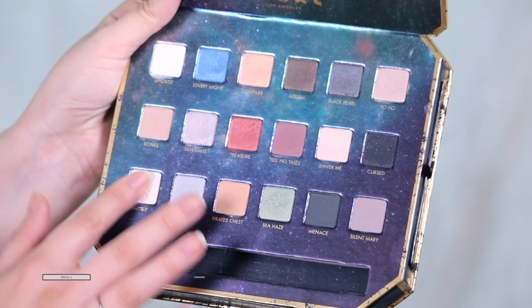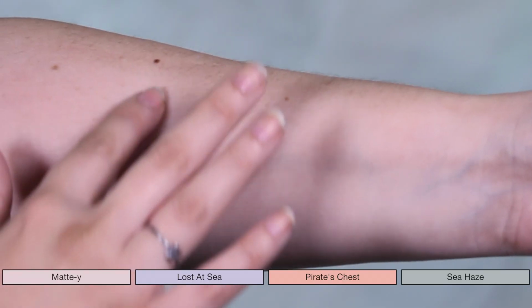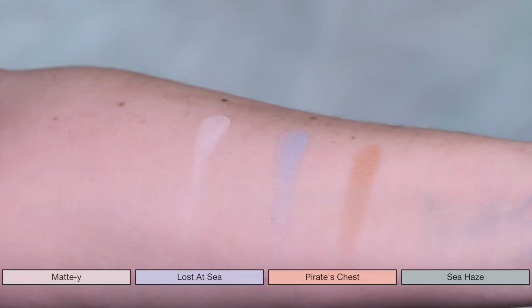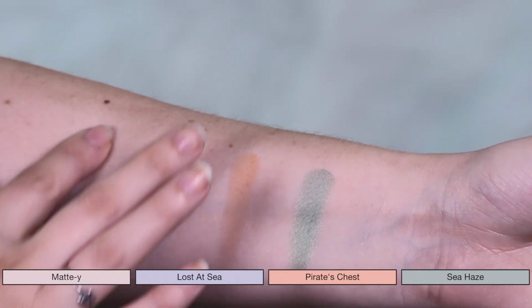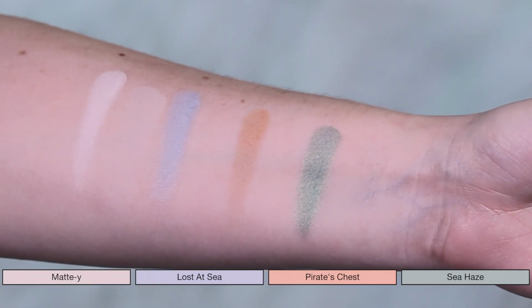Now down to Matey, Lost at Sea, Pirate's Chest, and Sea Haze, or Matty. Matty. I do really like Matey or Matty. It's a very nice matte white. I like it better than Ghostly. I also really like Lost at Sea and Pirate's Chest and Sea Haze. This is actually a really nice trio of lighter shades. They just work really well.